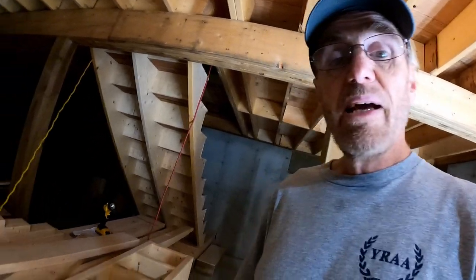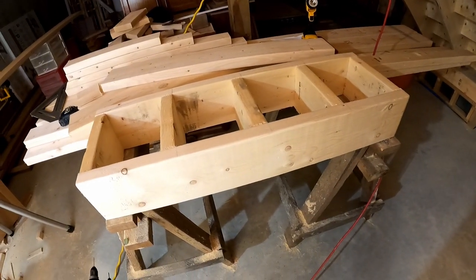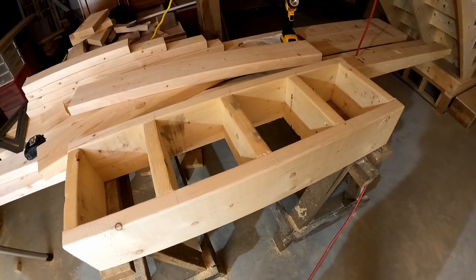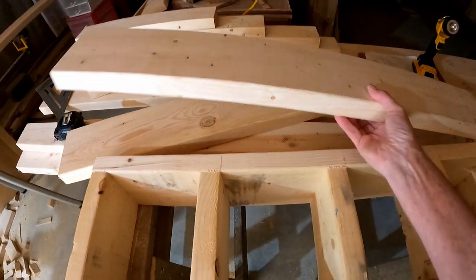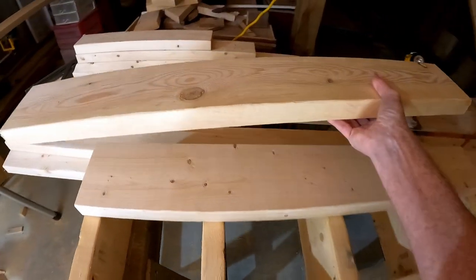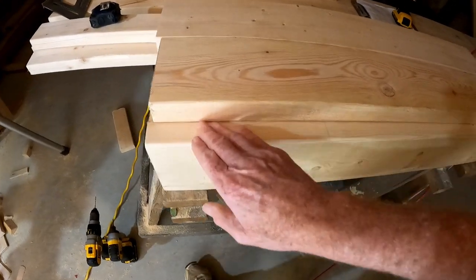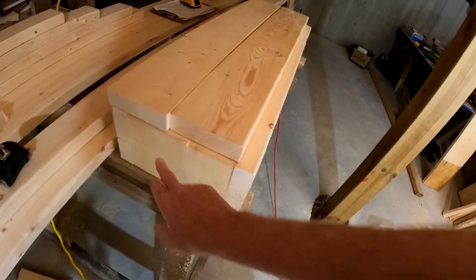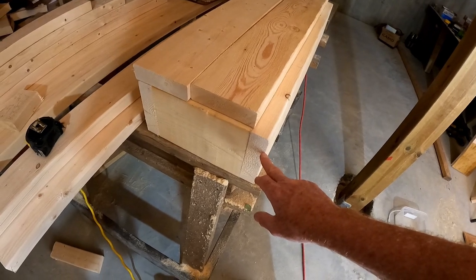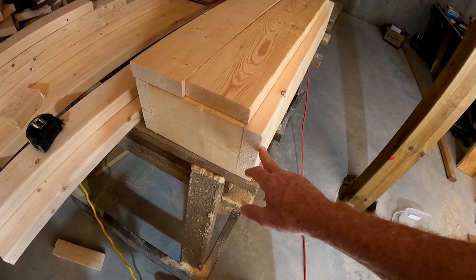Well, I just realized I've messed up making the box for this stair to the landing. I set it up on the horses here. Looks good to me. Some look a little off, not sure just what. Then I started to put the treads on and I realized I made that box way too big. Way too big. It's 12 inches. It's supposed to be 9 inches.